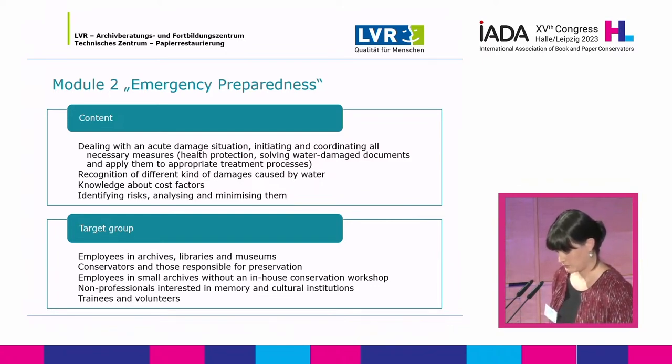But it was not only major disasters and catastrophes for which the course was created. Above all, it prepares for minor water damage, which can hit any cultural institution unexpectedly. Users learn how to deal with different damage situations. They get to know different kinds of damage caused by water, get knowledge about cost factors, and are able to identify risks, analyze and minimize them.